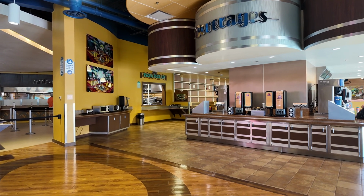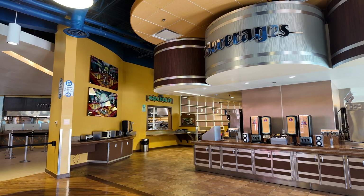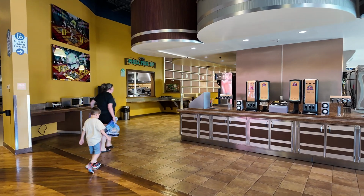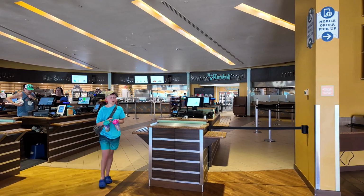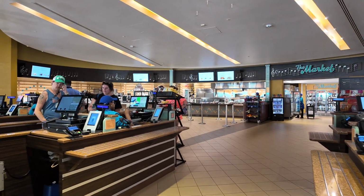Now, if you guys are wondering why it's so slow in here, I'm here mid-afternoon. It's about 2 o'clock in the afternoon, so it's not going to be that busy, so you're easily able to walk around the resort, enjoy the pool and everything before all of the guests get back to the resort from the theme park. So I think it's nice to be here during the day to enjoy your resort.